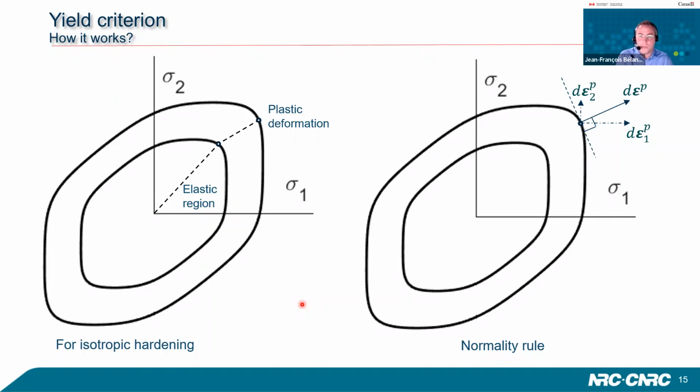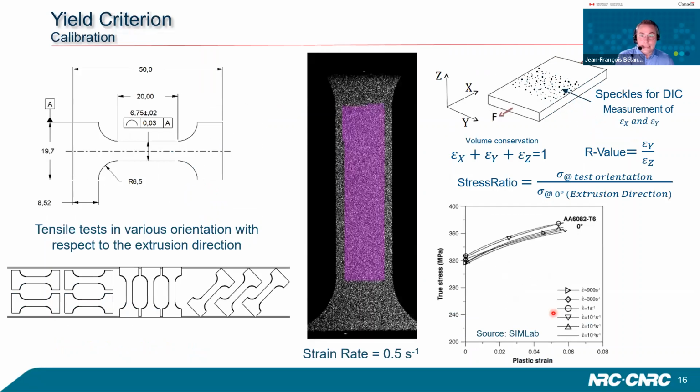What it means to apply this normality rule is we can calculate the strain direction with the normal direction to the surface. So we can calculate the slope at the state of stress that we are calculating, and then by finding the normal direction, we know the direction of the strain vector.